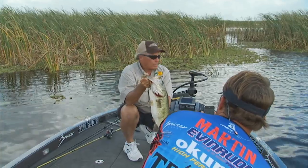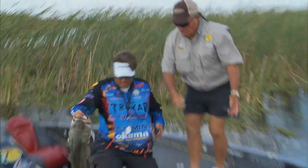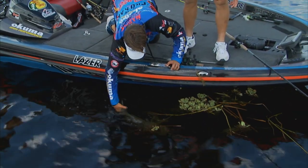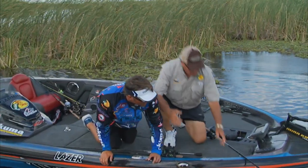So we've both got about 20 pounds of bass so far. All right, got it. Go ahead and release. I gotta do that too. All right. There you go. Go back under that mat. Oh no, that's something else.